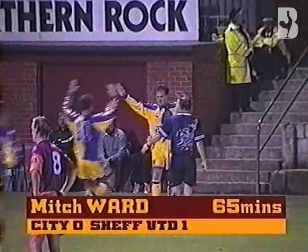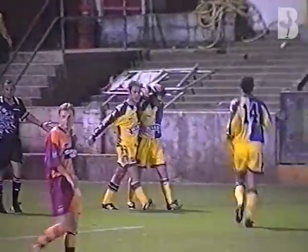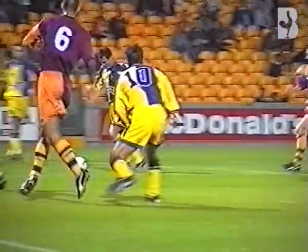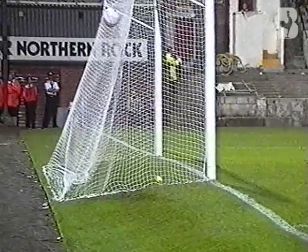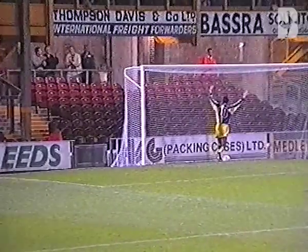Oh, good goal. Well, that's what it's all about. The number 7, Mitch Ward. 65 minutes of the game gone, and it's Mitch Ward making it 4-0 on aggregate, 1-0 on the night, and that was after Tommy Wright almost put Bradford in the lead, but so decisive. A good break on the right by Hutchison, unselfishly flicked the ball inside, and it was stuck home well by the number 7, Mitch Ward.